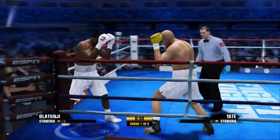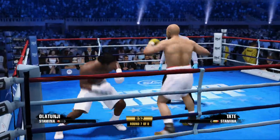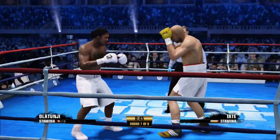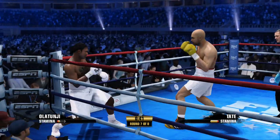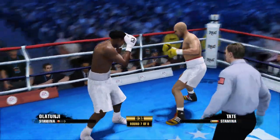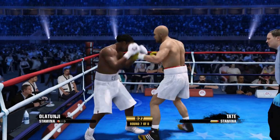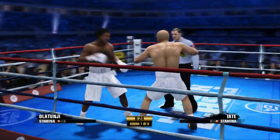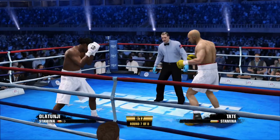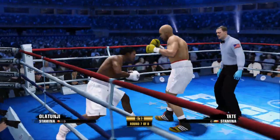Keep moving. Gotta see those come in. He needs to improve the accuracy a little bit. That was comical by Crusher. In the seventh.